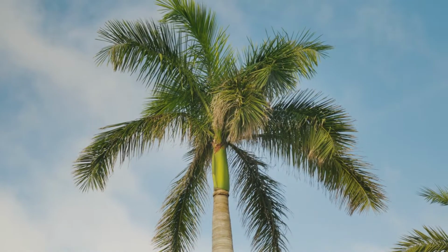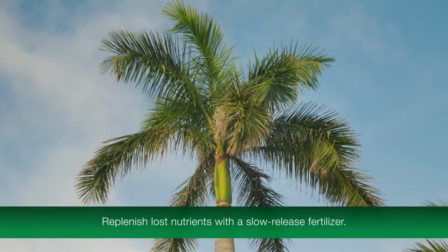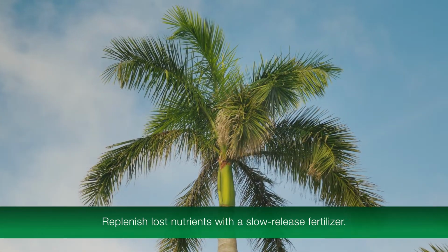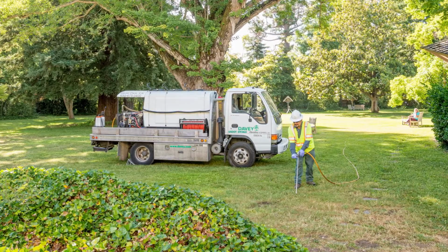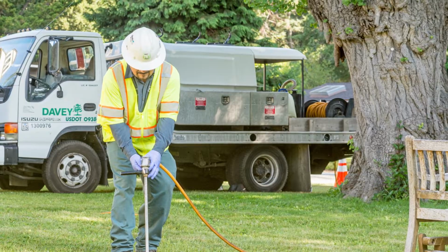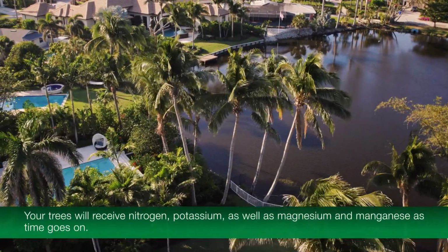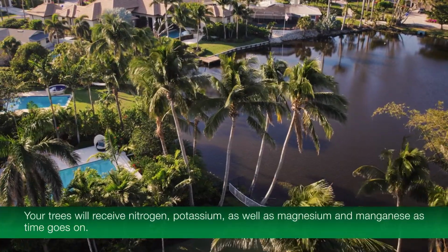Once you find out what your tree is missing, you can replenish these lost nutrients with a slow-release fertilizer made specifically for subtropical trees. Slow-release fertilizers deliver the perfect amount of nutrients to your trees over several months. Your trees will receive nitrogen, potassium, as well as magnesium and manganese as time goes on.